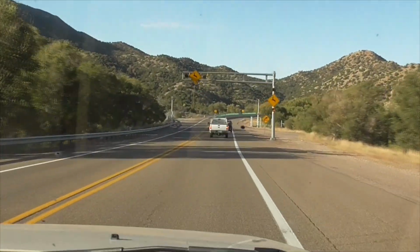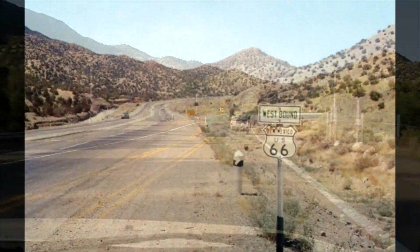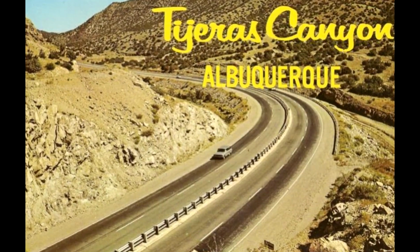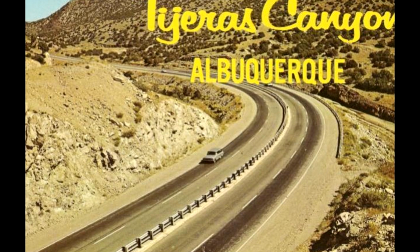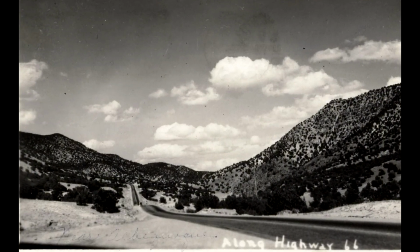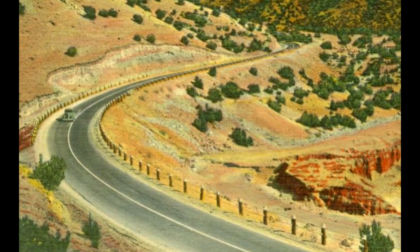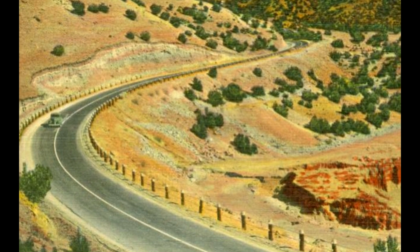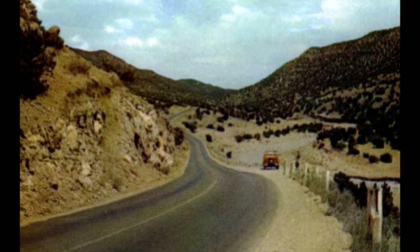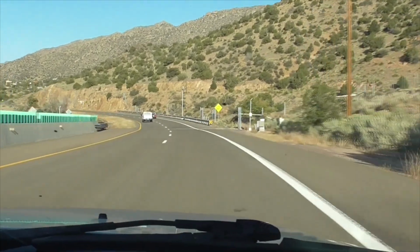Alright, so we turned around, we're going back west. This is our new Deadman's Corner, Deadman's Curve. Here's an early 1960s postcard at this location. If you're looking east, here's what it used to look like here at Tijeras Canyon. And this here is a 1930s view, also looking east behind us. The road we're on today followed a two-lane road that was used from the 1930s to the 1950s. And that was destroyed when our current road was built later on in the 1950s.